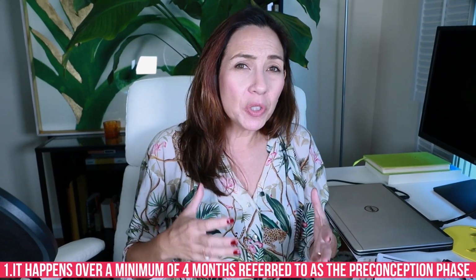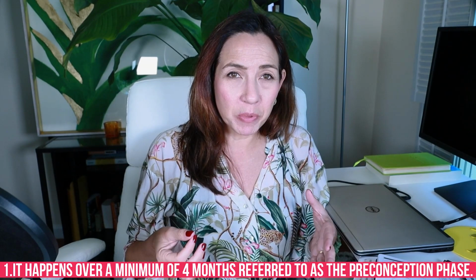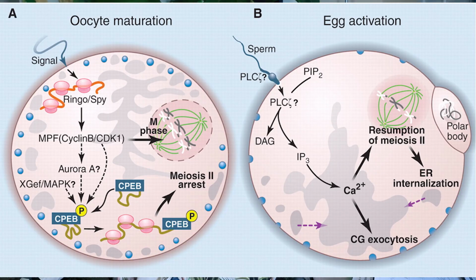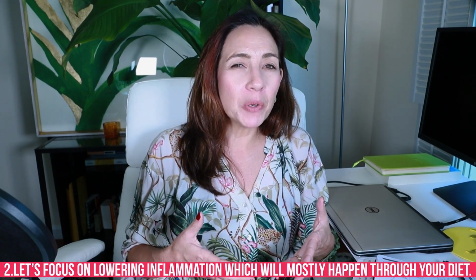So when I discuss improving egg quality, there are a few points I want to go over. One is it happens over a minimum of 4 months, referred to as the preconception phase. This is when the egg goes through a miraculous process called the maturation cycle. So you're going to give yourself that 4 months, it might be more, to take these supplements and let them work. Number 2, let's focus on lowering inflammation, which will happen mostly through your diet. And I made this video on the best fertility foods.